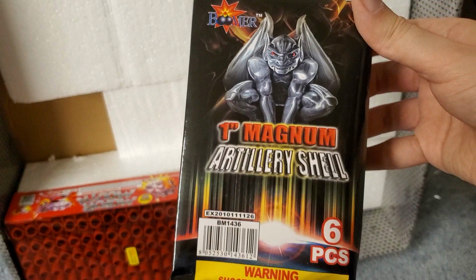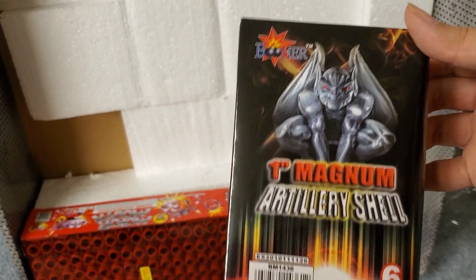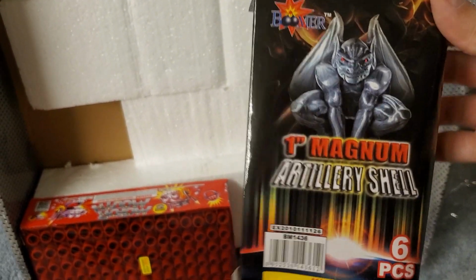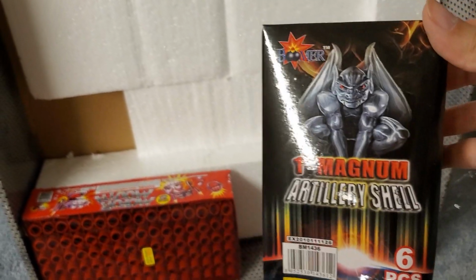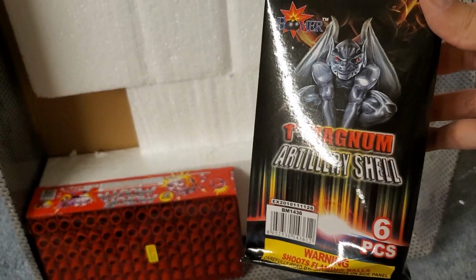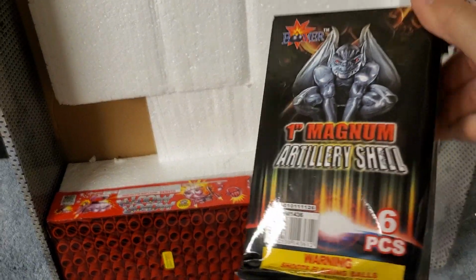I don't really like these mini artillery shells. They're unpredictable. They can get dangerous, especially on top of the fact that they break low, and they also have the plastic cover, like a plastic ball shell instead of a regular paper ball shell with cardboard, whatnot, instead of the usual, or instead of the very dangerous plastic ball shells that some of these mini artillery shells come in.